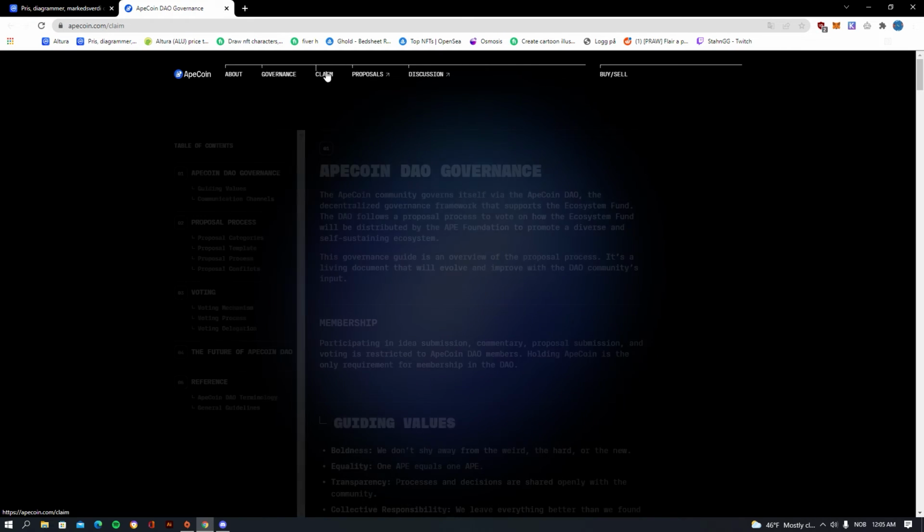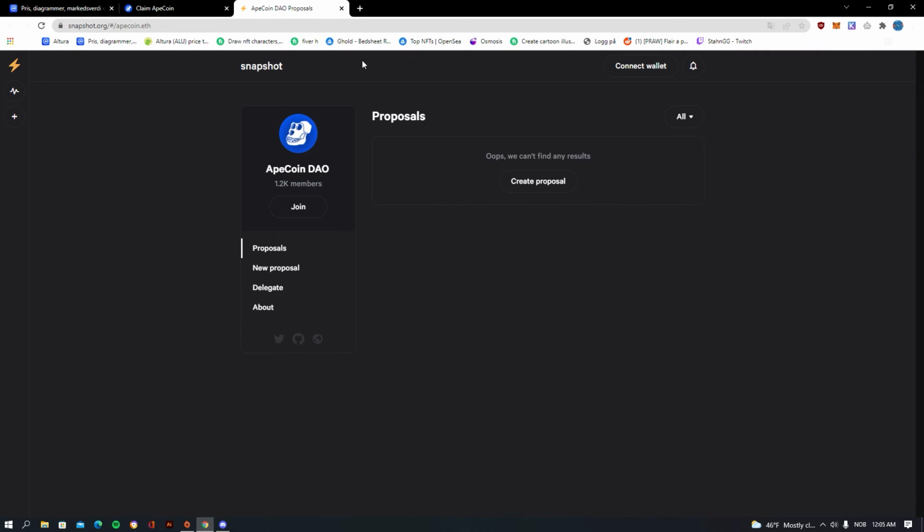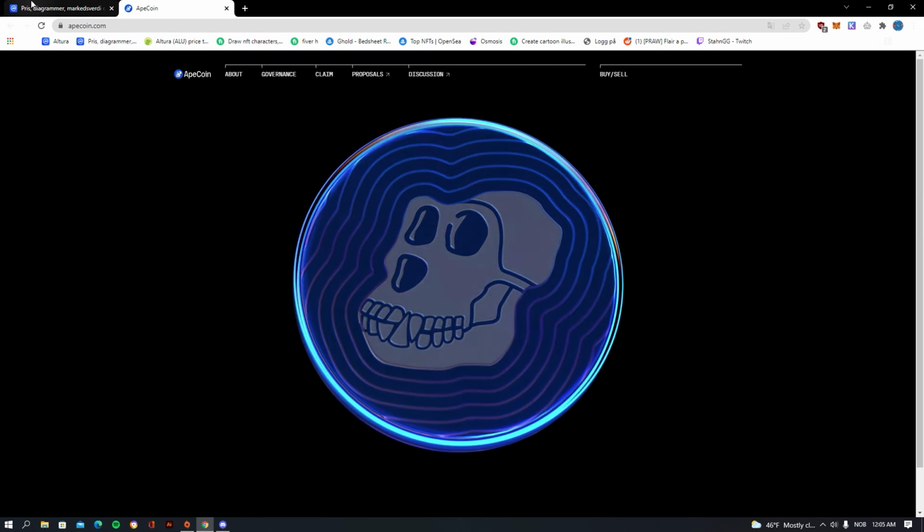And also, if you want to claim it, just go over here, connect your MetaMask and claim your money. Proposals, what is this? Okay, yeah, so this is probably the decentralized organization. Yeah, well, end of discussion. It's a no for me.